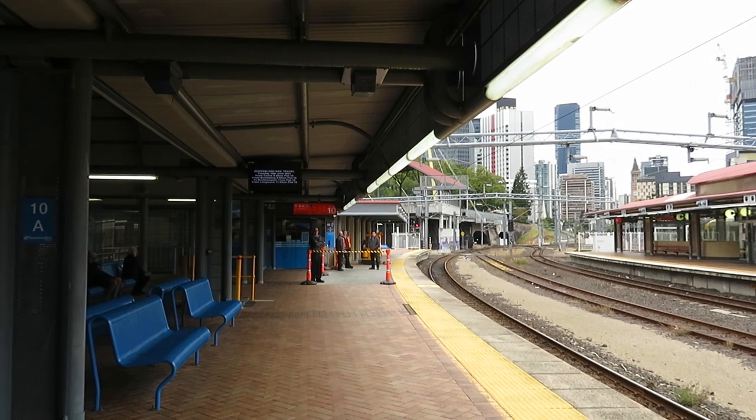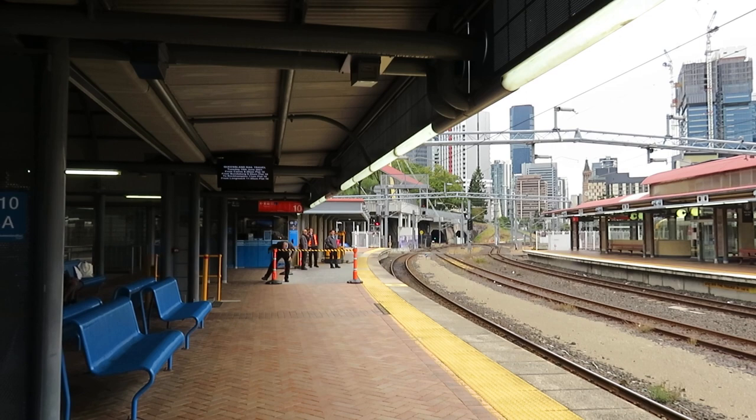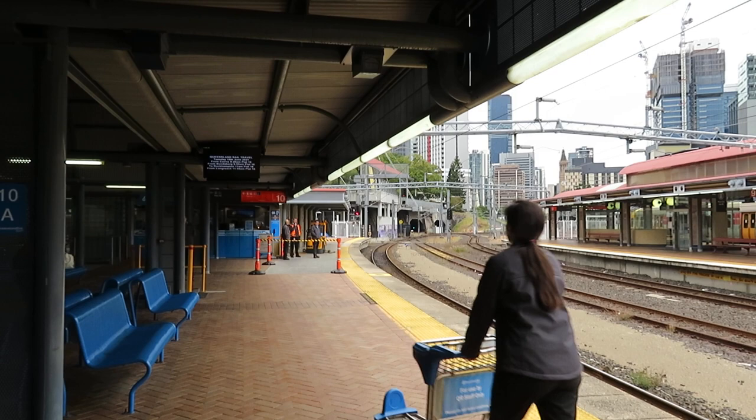Right, well, I'm on platform 10, Roma Street in Brisbane, waiting on the Spirit of Queensland train to come in from Cairns. I'll have a quick look at that before I head off to somewhere else today.